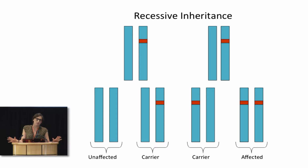For that, it means that their parents have to be carriers. Most of the times, carriers have no signs, symptoms, any changes that would make them think that they had anything. They never know that there's something in the family until they have a child that's affected.